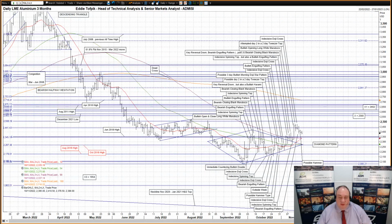LME 3-month aluminium. A second bearish black crow yesterday, and a suitable follow-on lower to the previous session's bearish engulfing pattern, though I suspect the action had aspirations to be a hammer pattern. This is a continuation lower from the tweezer top type action made over the past weekend. Prices this time dipped down to just short of the June 2018 high at 23.53, and a nearby flatlining medium moving average, currently 23.37.